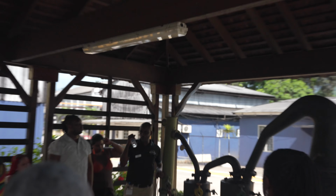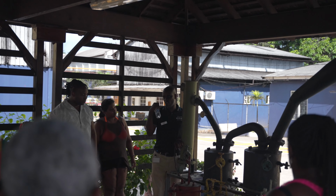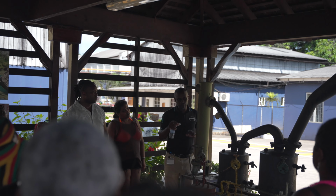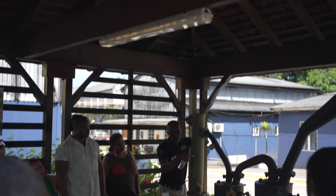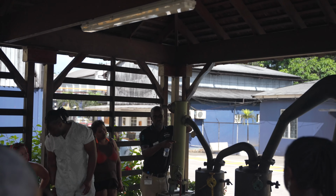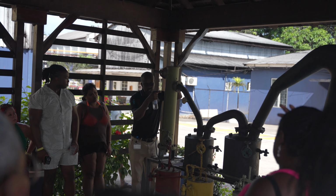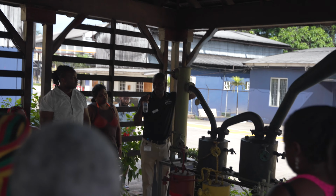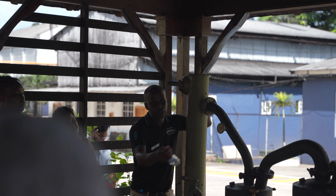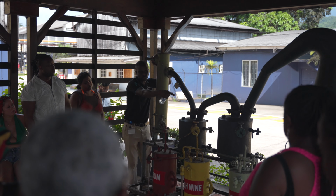So I will explain the distillation process here and then we go in there and take a quick look. Now we have two different methods that distill the rums. These are the old method, called copper pot stills. It takes 5 to 6 hours to make a batch of rum in these stills. The 7% alcohol, which is the fermented molasses, is pumped into the first pot. Heat is then applied to the pot.